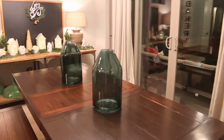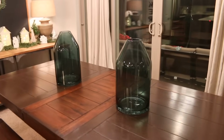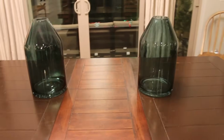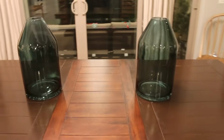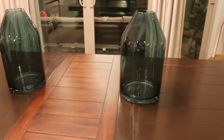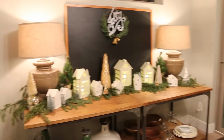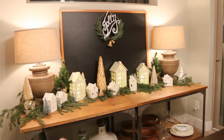And then in the dining room here, I've got some glassware from Hearth and Hand, Chip and Joanna Gaines. This is the most beautiful green color, especially when the light hits it. And I think these are great for year-round, but especially the holiday season. They're lots of fun.